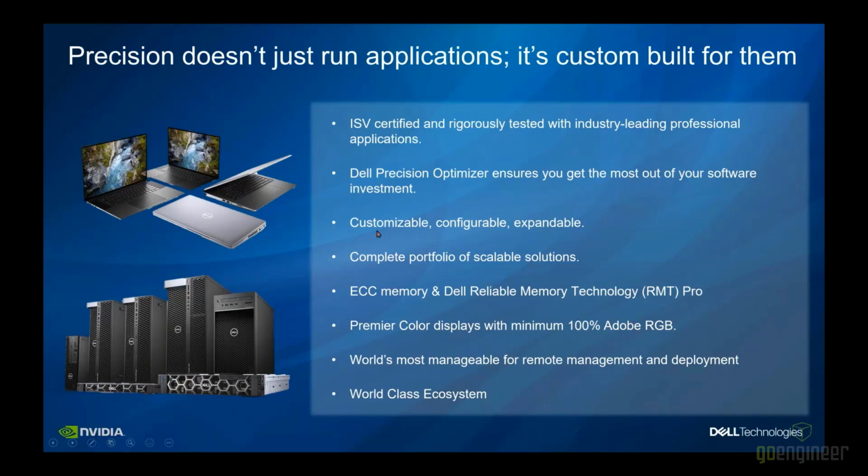Also, our workstation products are very customizable, configurable, and expandable, because we know typical workstation users need a lot of flexibility. They may want a smaller storage device or a very large one. They may need a small number of cores on their CPU for one task, but they might need many cores, or they might need an NVIDIA graphics card that is a mid-range card or a very high-end card, depending on what they're doing. So we offer all of those capabilities, and we make our solutions very scalable. In addition to that, for engineering, when you're doing especially analysis work, the results count.